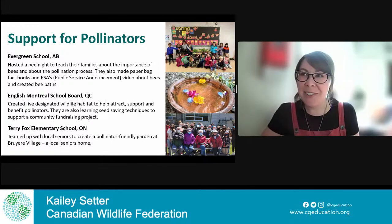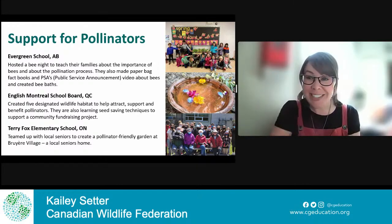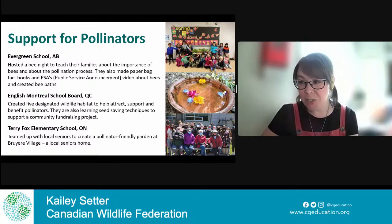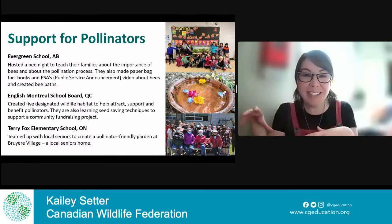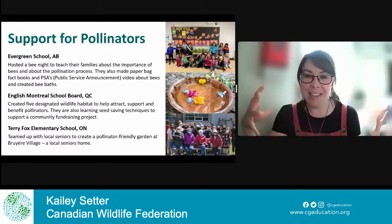And then finally, for pollinators, Terry Fox Elementary School in Ontario actually teamed up with local seniors to create a pollinator-friendly garden at Briere Village. That's a local seniors home. So it was intergenerational. They went to the seniors home in their community and said, we'll help you build a garden at the seniors home.